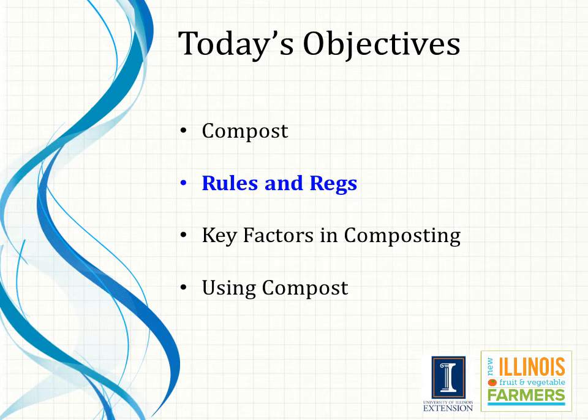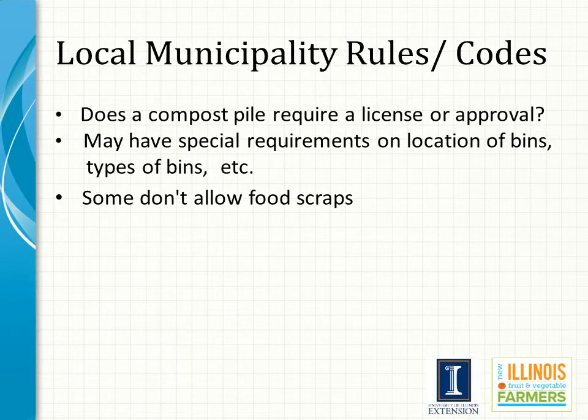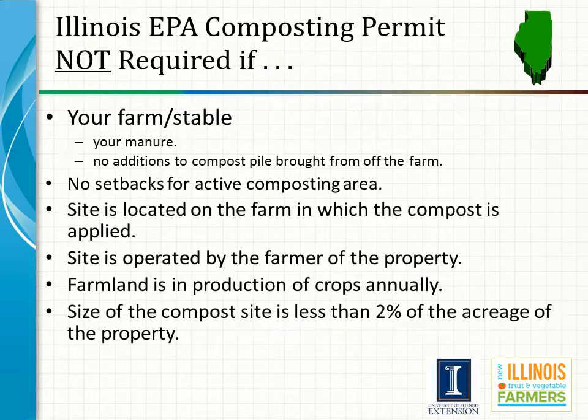Let's look at the rules and regulations you need to know about in order to compost in Illinois. Municipalities and towns may have individual rules regarding whether or not they even allow composting, or they might have very specific rules about the location or types of composting bins allowed. They may also have specific information about things that are allowed to be put into the compost pile. Oftentimes, things like food scraps, particularly meat and dairy, are not allowed. Check with your local town or municipality for the regulations.